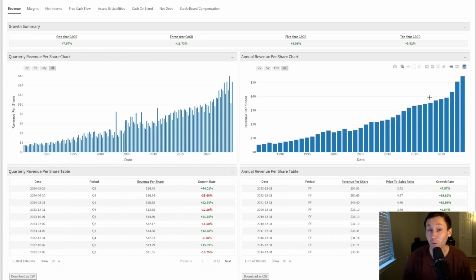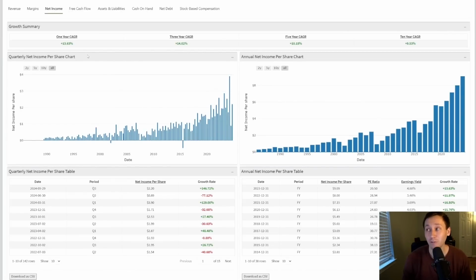So it's not the end of the world given they just had 3 years of accelerated growth. If we look at net income per share, that has seen even higher growth with a 10-year CAGR of 9.5% and 14% over the past 3 years. And the company has a long track record of growing net income per share over the long term.